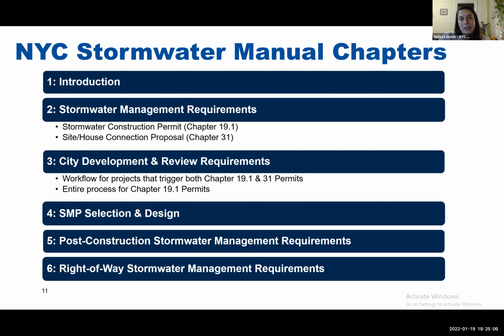The really interesting and neat thing about chapter 19.1 is that every single practice that gets constructed has to have a maintenance permit. And the developers have to certify that their assets, their practices, are functioning yearly, and every 5 years, they have to recertify and basically say, I've had an engineer come out and assess the health of my stormwater management practice, and it is indeed working. They stamp it, they sign it, and they submit it. And so there's a lot of oversight here. We're not just asking people to build things and walk away. We're requiring them to build them, and then we're requiring them to demonstrate that they're working.